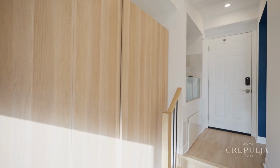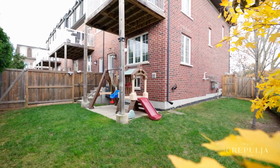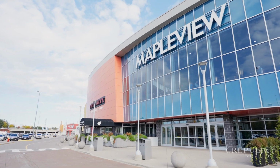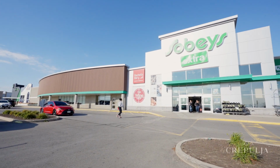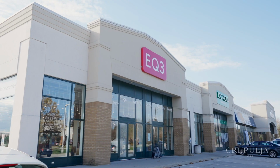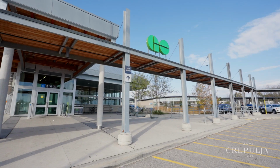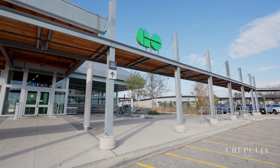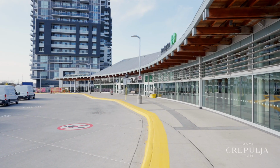This convenient central Burlington location is nearby all types of shopping and amenities you could think of: Mapleview Shopping Centre, IKEA, Burlington Power Centre with Sobeys Grocery, Cineplex, modern furniture retailer EQ3, Costco, and so much more. You're only a 10-minute walk to the Burlington GO station and around the corner from the QEW, making commuting east or west a breeze.